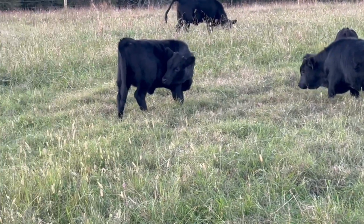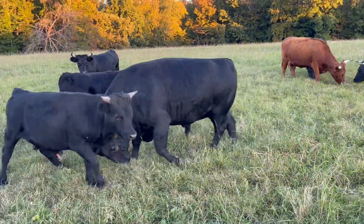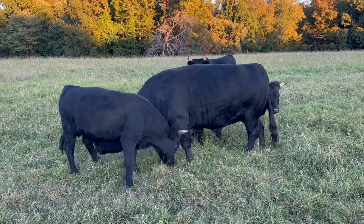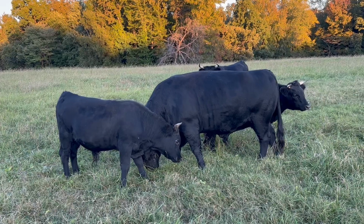The cows are getting bored with me, starting to wander off, realizing they're going to have to wait their turn for the mineral. All right, you two. They're not as close as they looked. But yeah, Gus is a nice looking bull. Like I said, he's 6 months old, and they had him the whole time. I think he turned either 4 or 5 in September. I have to look. I want to say it's 4.